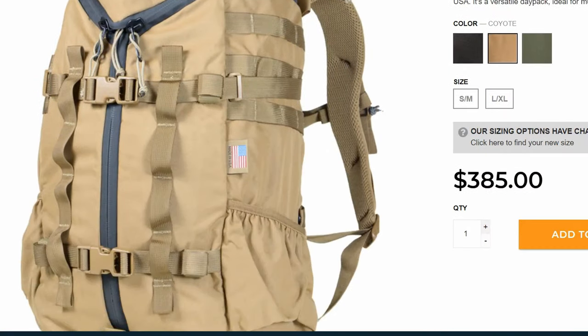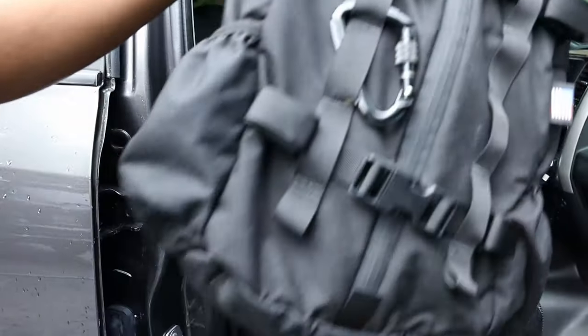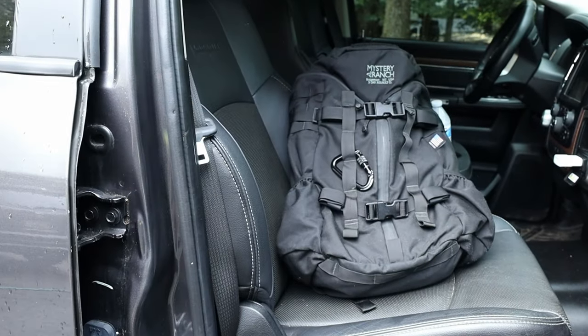The price is $384, and that's going to be outside of a lot of folks' budget as far as what they want to spend on a pack. And I totally understand that. That's probably one of the reasons why it dropped, it's a little lower in my top five, because of the price and the fact that it's not something a lot of people are going to buy. But number four in my top five, Mystery Ranch 3-Day Assault Pack.